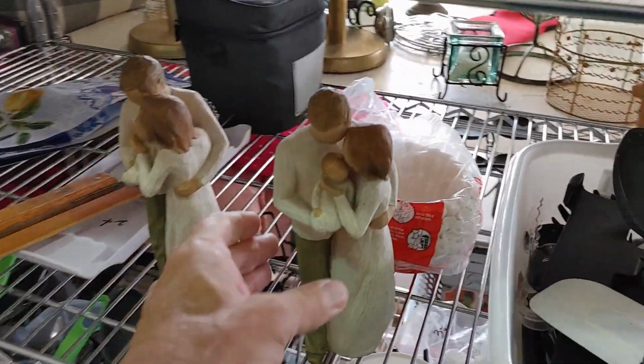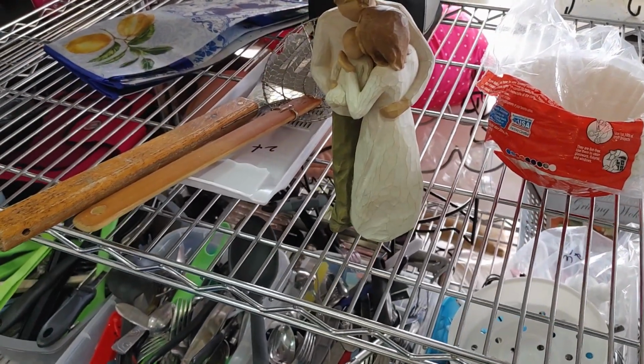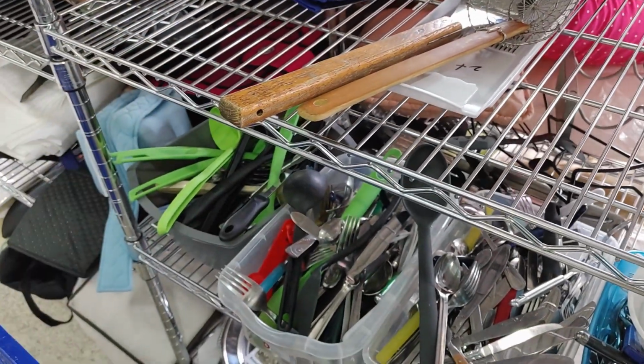The first thing I saw when I got to this store were these 2 willow trees. They were $4 each. These are the larger size ones. They go for about $30 online. So I definitely wanted both of them. It was a pretty nice start to the day.